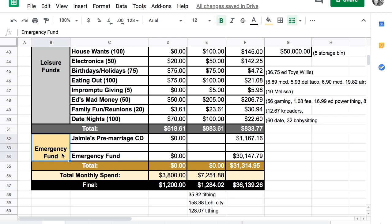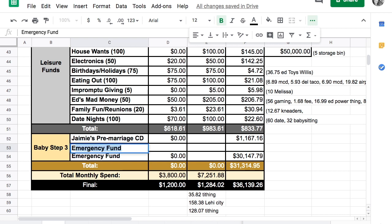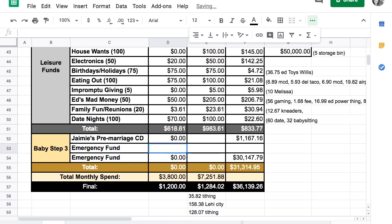Okay, so I went ahead and added that line, and I'm going to call this baby step 3 now instead of just our emergency fund, because there are 2 parts to Dave Ramsey's baby step 3. There is your 3 to 6 months emergency fund, and then there is something called baby step 3B, which is saving for a house. My pre-marriage CD has $1,167.16, and we're just going to call that an additional savings.